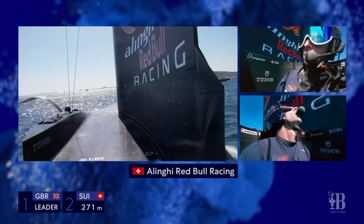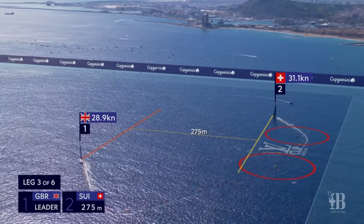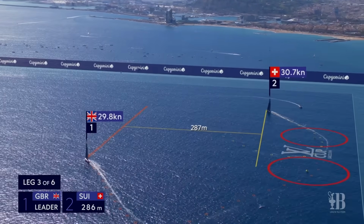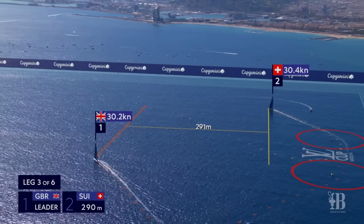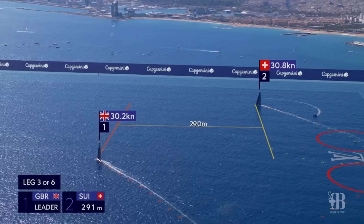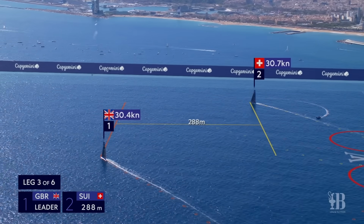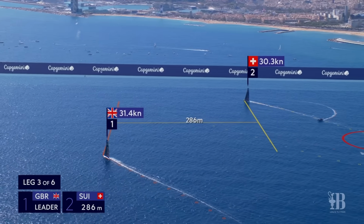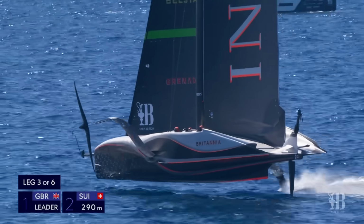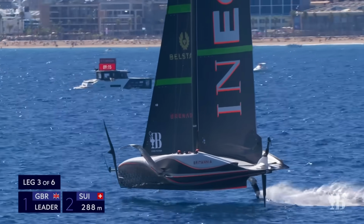Nice rounding by both teams there. Alinghi Red Bull Racing having to do the quite soaky, slow two-board turn, so speed advantage there to the British, taking the right turn, looking downwind, and the British now just looking to put the clamps on this race and not give Alinghi Red Bull Racing too much breathing room from here.